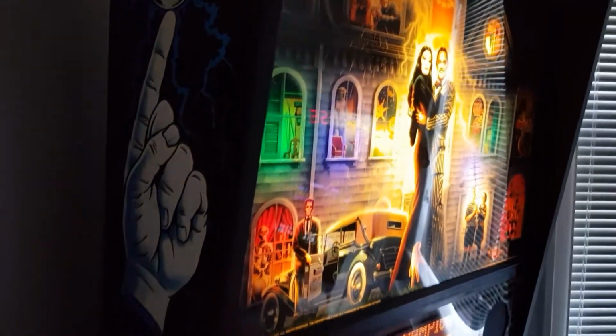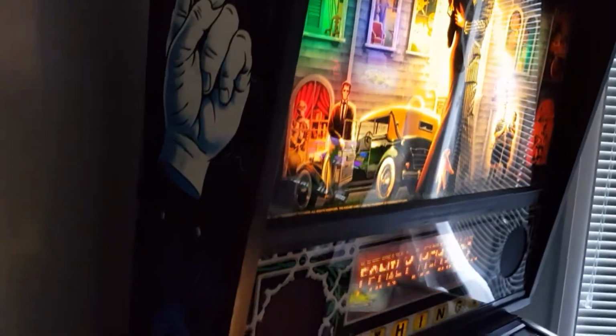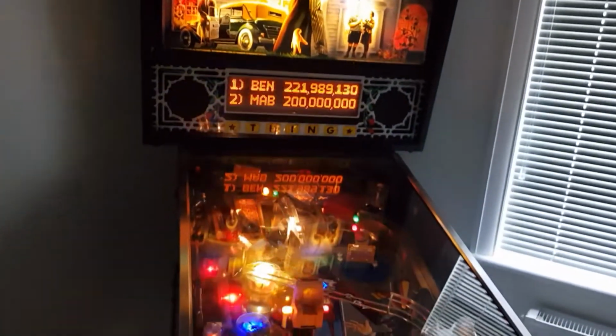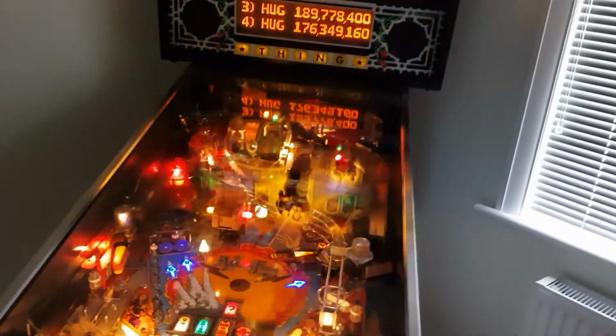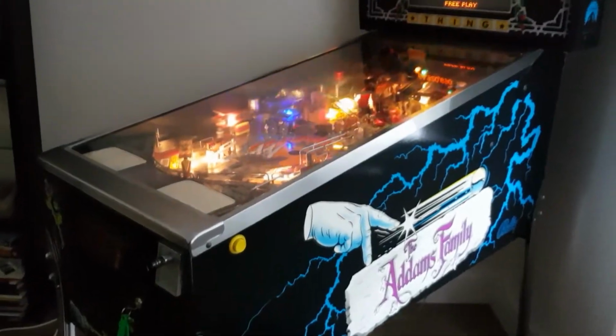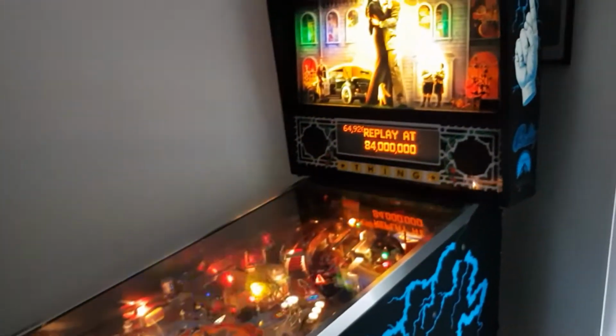I know that this phone has got optimal image stabilization, and I got some stick for my last video on the Ghostbusters pinball because of the old shaky hand cam, so apologies for that. But you know, the internet's a tough crowd sometimes.